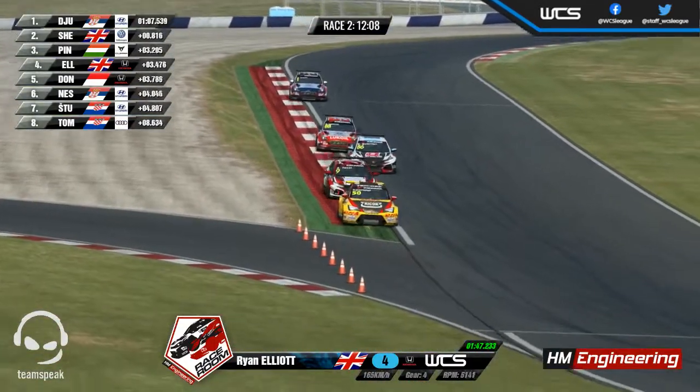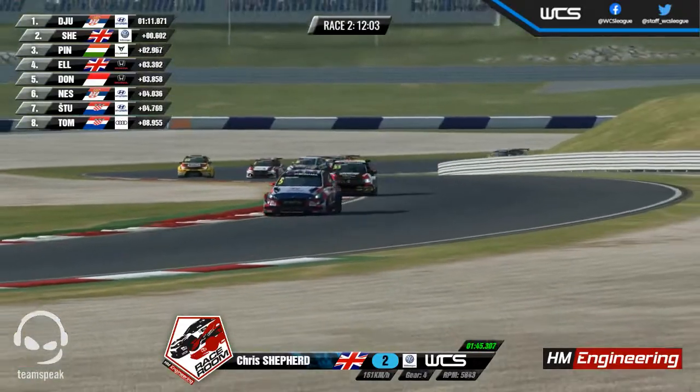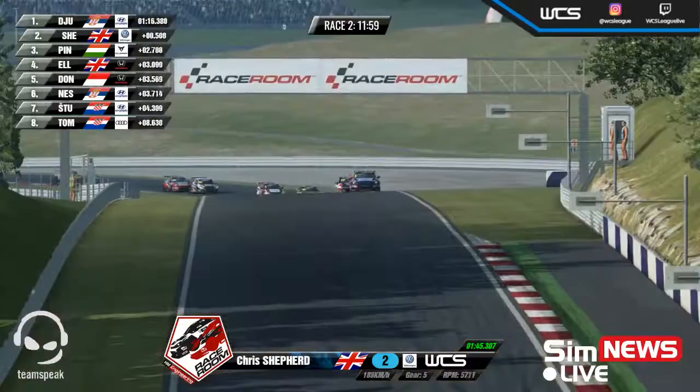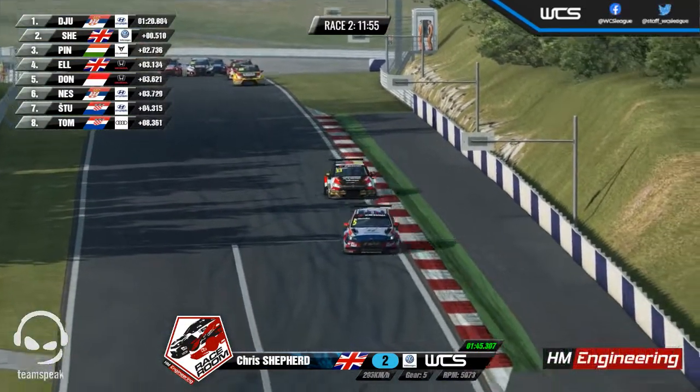Out towards the end of the course. Just trying to remember what the last 2 corners are called. I believe one of them is called Rint. That would be the penultimate corner, which is the Rint curve.